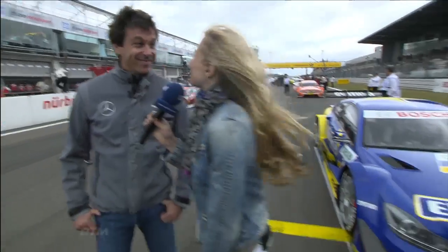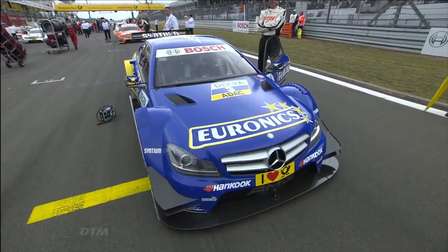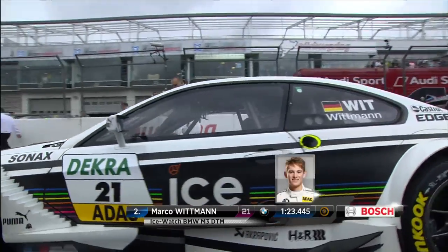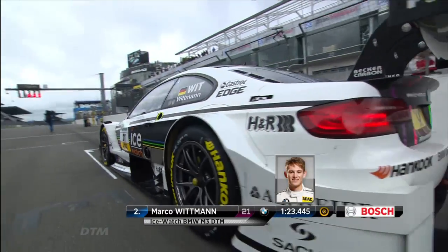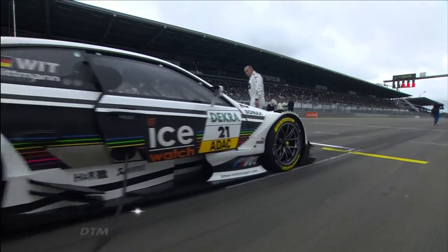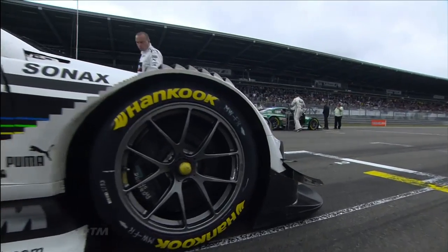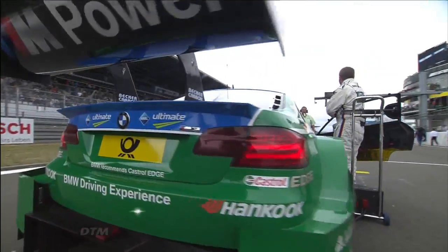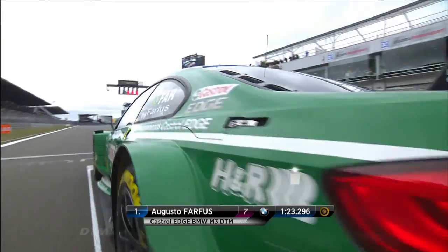Thanks. Yeah, I'm being told the crowd is some 86,000. That's a decent number. And I have just clarified the fact that Farfus is starting on the option. So the caption was right. Here is Marco Wittmann then, and a lovely run round the car with the Ice Watch colours. Can't miss that one. And Wittmann, the reserve driver last year for BMW, getting the full season this year.